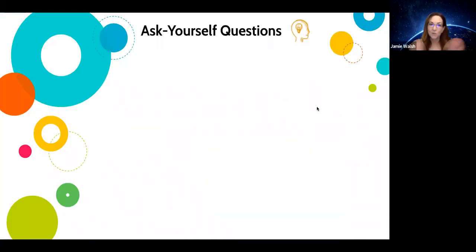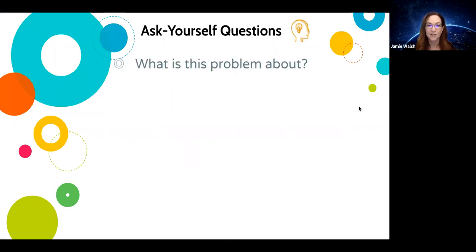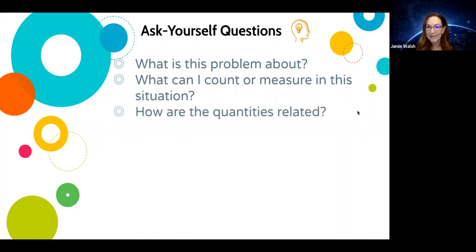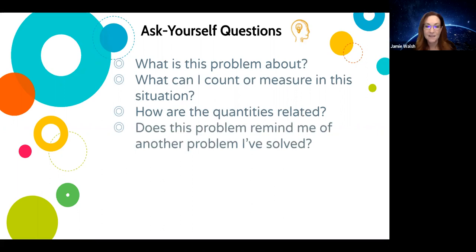So we're going to start with each one of these instructional strategies, and then we're going to use them within the routine. So the first strategy is the ask yourself questions. So this is that metacognition. So trying to get students to think about questions to themselves, like, what is this problem about? What can I count or measure in this situation? How are the quantities related? Does this problem remind me of another problem I've solved?